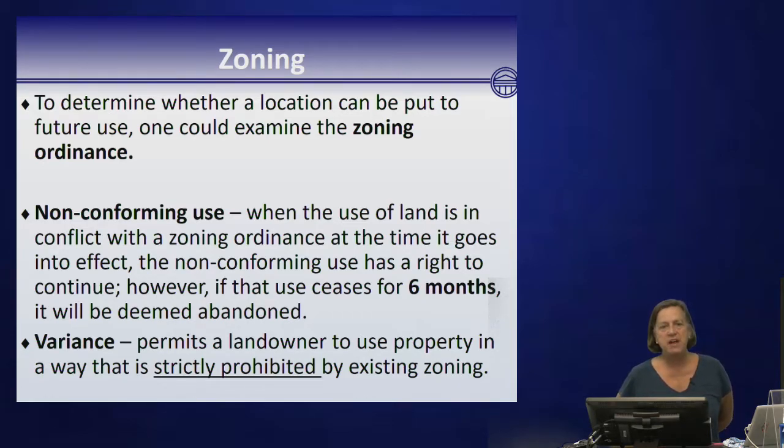And then, of course, a variance is where your use of the property is not in accordance with the zoning regulation. And if you are issued a variance, this permits a landowner to use property in a way that is strictly prohibited by existing zoning. And you have to know that.